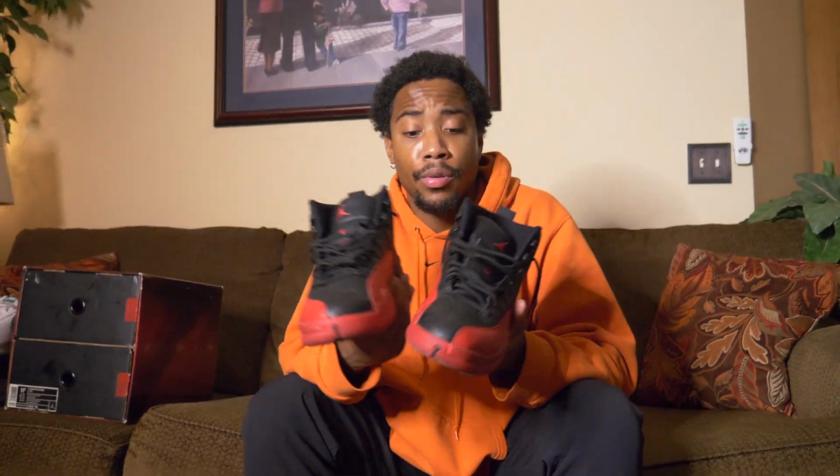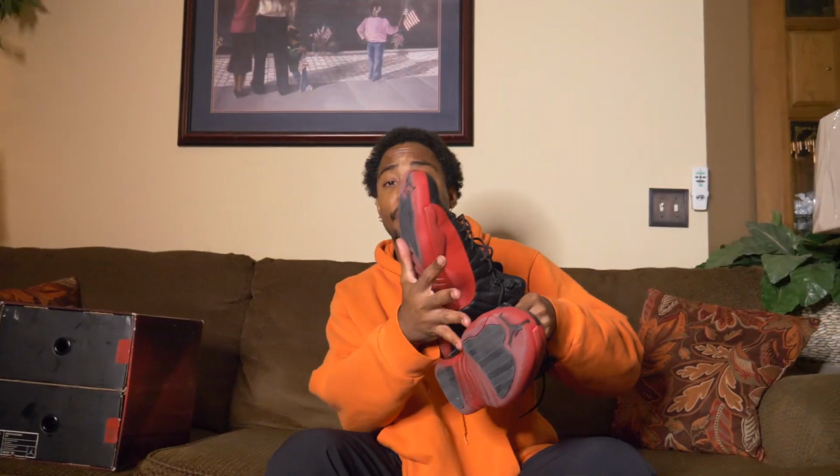If you like 12s, it's one of my favorite models. I do need the Taxis next. Red and black, you can never go wrong with that. It's a great winter shoe. I like to wear this with a good oversized cargo pant. They sit well on jeans too. If you don't have the Flu Games, then you're sick yourself.